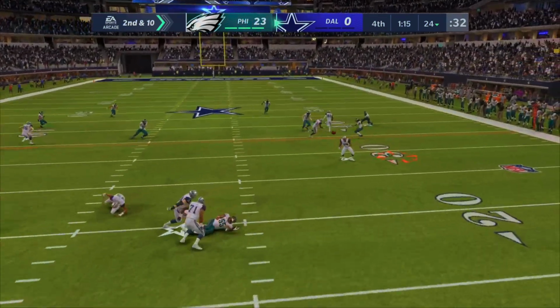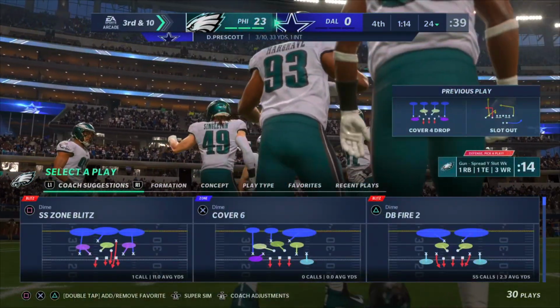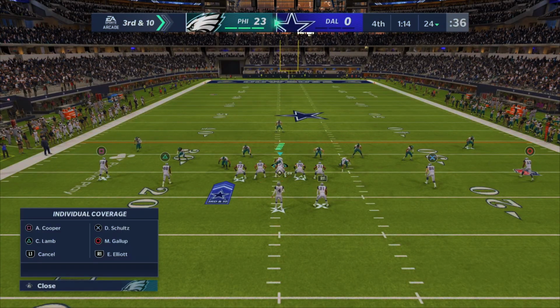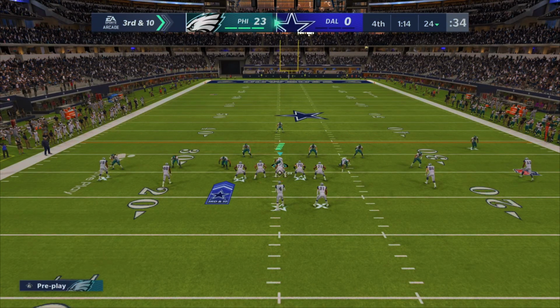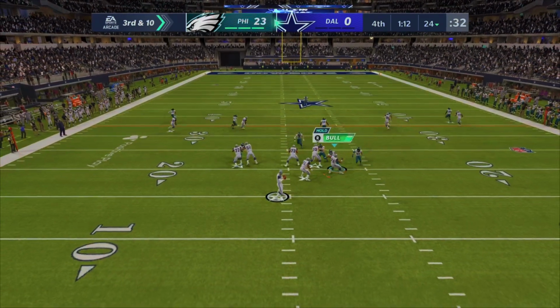Throwing again, Prescott on 2nd and 10. His throw incomplete. Well, so far in this drive, they've done some good work. They force incompletions on 1st and 2nd down, bring up 3rd and 10. That brings up the big question.